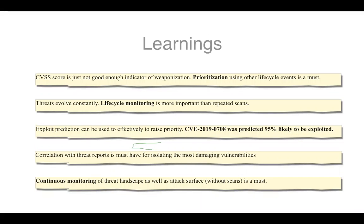The other point is about the relationship between the vulnerabilities and the threats. Now, this correlation is very important because that ultimately helps you get the signals about the active weaponization and malware that are coming out. So that lends itself into how you will do the prioritization. So this correlation between threats and vulnerabilities has to be automated, has to be continuous and ongoing, and potentially in real time, so that we can isolate the most damaging vulnerabilities early.